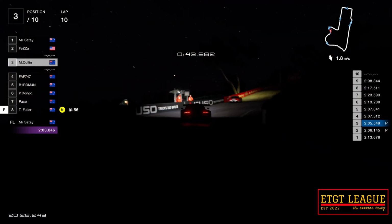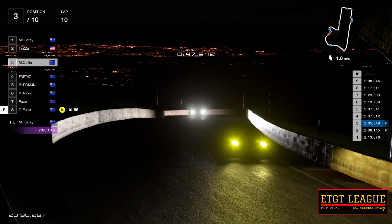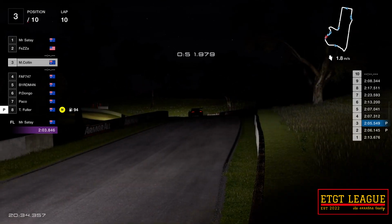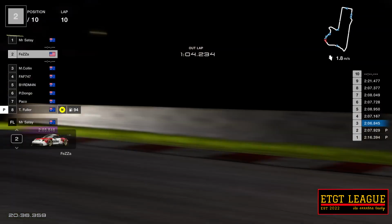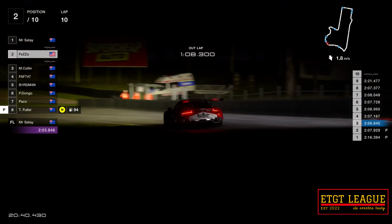Well, we didn't even take notice of the time, this race has been so full on. There's 20 minutes down, there's 10 minutes to go here, so we've got about 5 or so laps left. And at the moment, Fezza in second place. Oh, he cut some grass there. I think he touched the barrier.